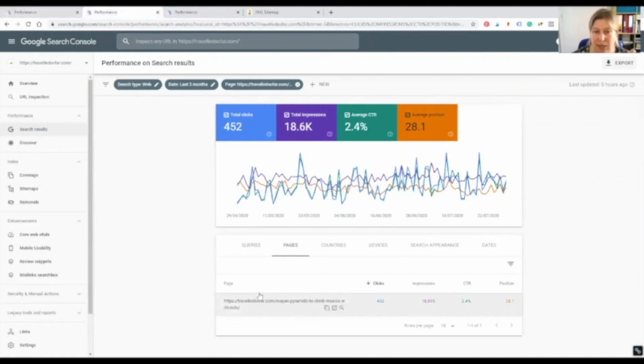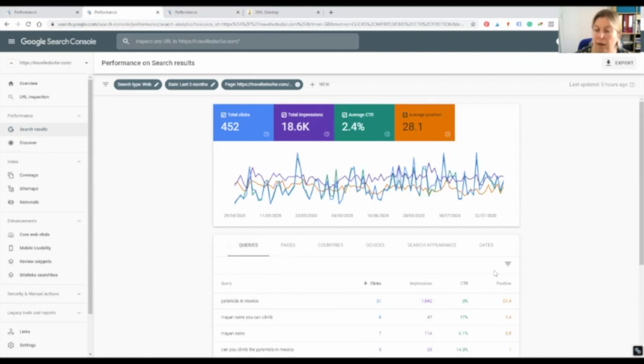The other way to do it is to take something that is doing well. So this is on the travel site, and we're looking at that Mayan pyramids to climb in Mexico. And then go back from your pages to your queries and put in your position. And then I can see what else people are looking for. So pyramid videos for kids. It is lockdown. That would be one that would work to grow while a travel site isn't growing, for example. So I could find some people's videos on YouTube and write a post of the best Mexico pyramid videos for kids to watch while on lockdown or something.